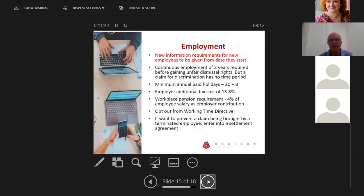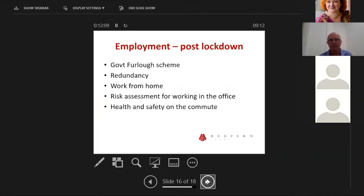Opting out from the Working Time Directive, the EU has a requirement across the 27 other countries of the EU that no employee can be asked to work more than 48 hours a week. The UK has an opt-out from that. And finally, if you want to prevent a claim being brought by a terminated employee, then you have to enter into a settlement agreement with prescribed language.